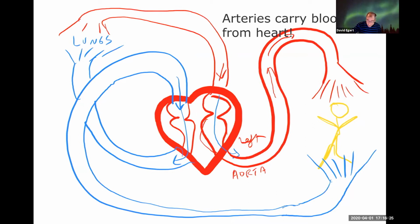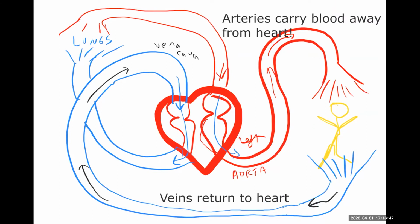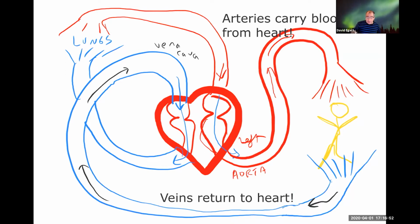Here, where we have blood returning to the heart, this is basically the vena cava here. Anything that returns to the heart is called a vein. Veins return to heart. So one important thing to remember here is this is a vein, it's blue returning to the heart.